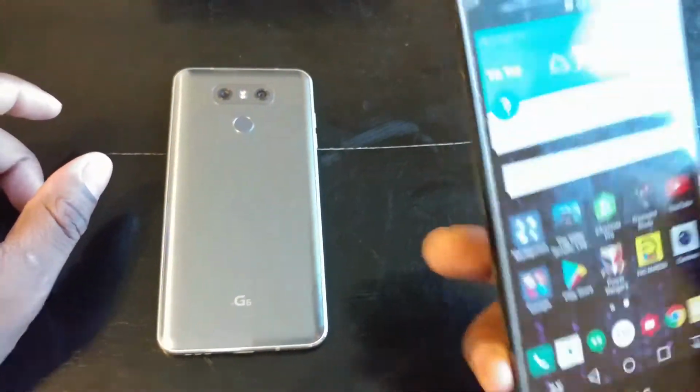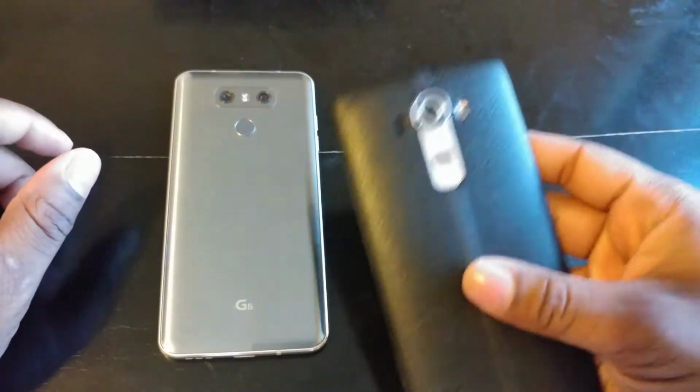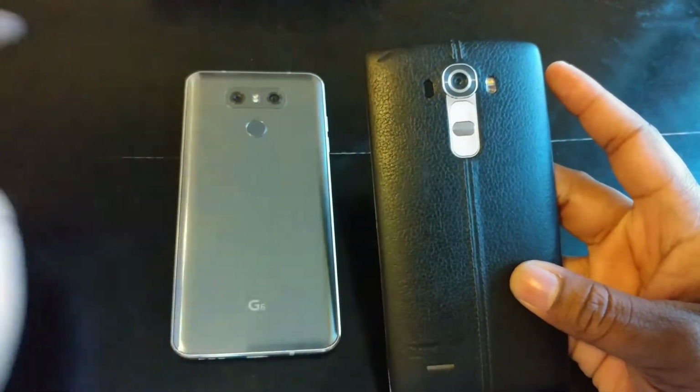So, a lot of reviews came out and pretty much praised the G4's camera for being pretty much the best in class at the time.